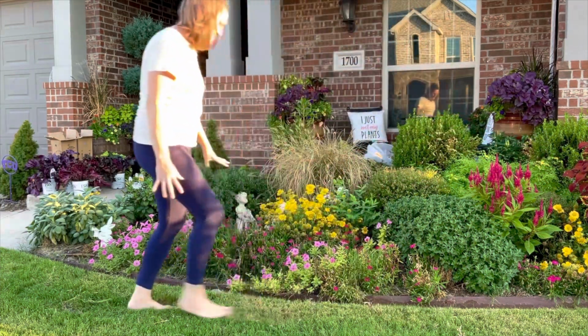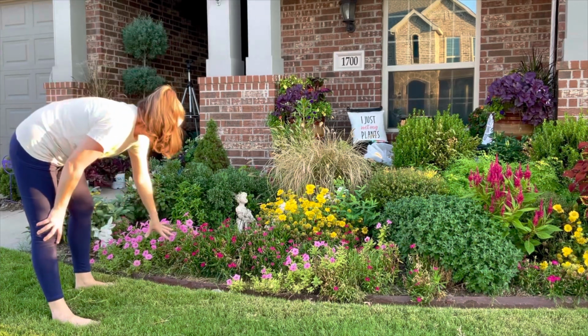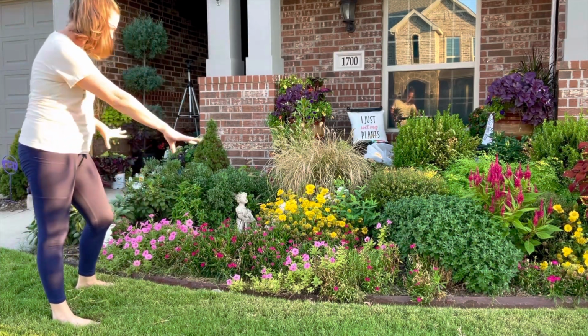So almost about 10 feet. And over the years, different portions of it have died back. So now it's become very spotty.